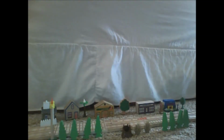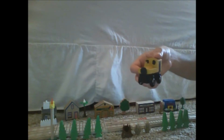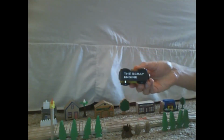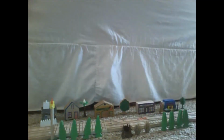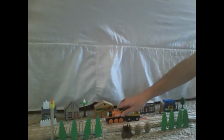I also have a scrap engine. Basically an engine that's seen in the backgrounds of the scrap yards. I made it from an Orbrium steam engine. And speaking of scrap, I also have Scrap Oliver and Scrap Toad.